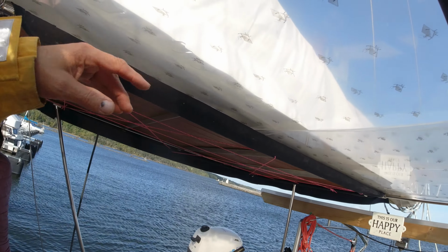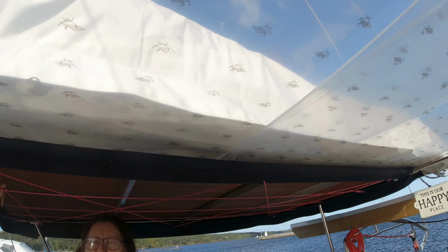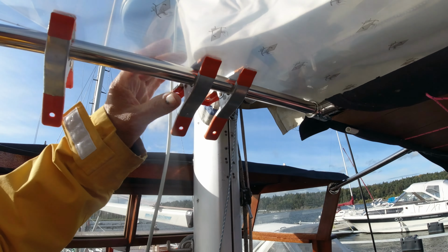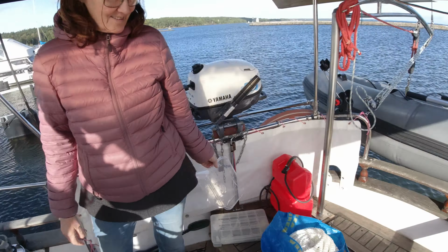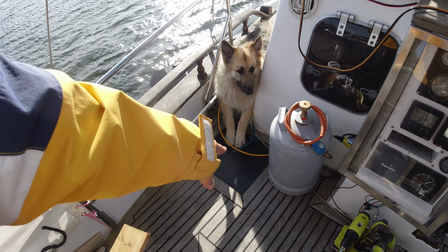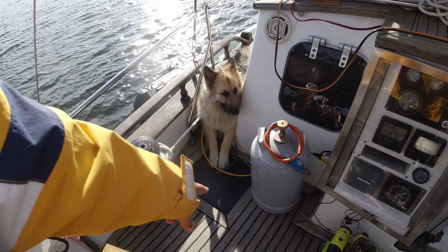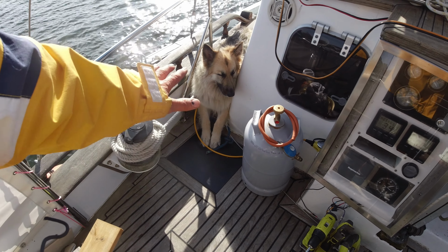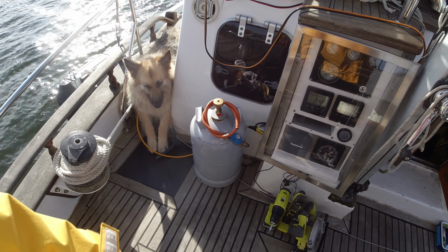Here is some plexi with a plastic cover on yet, so we can see the sail and the mast when we are on the way, but that's temporary. So now, under that hatch there are propane tanks, but it's a small one. So today I think I'm going to raise that up and build a platform so I can fit the larger one.